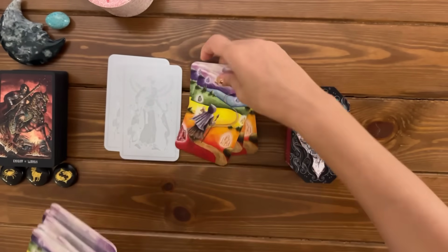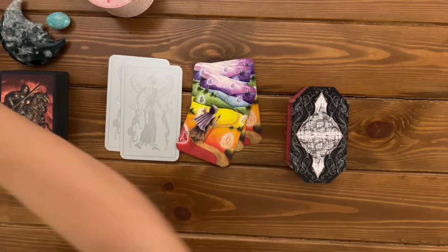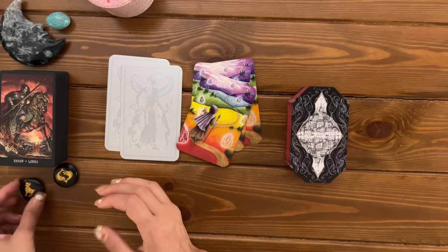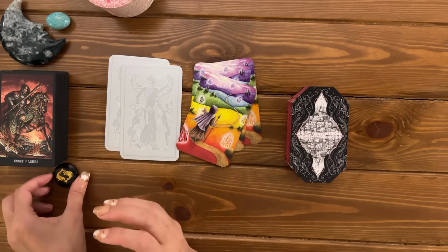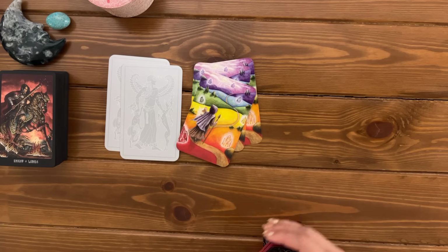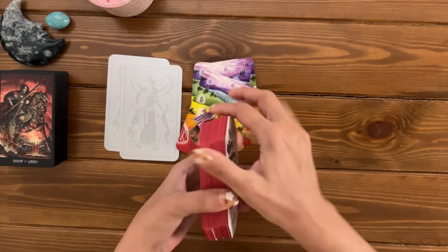Welcome to your reading. It's so lovely to have you here. And if these are not your zodiac signs, please do not worry about them. Do note that they are present in the energy of your reading for a reason, just like every card, every sound, and every event that happens during your reading.